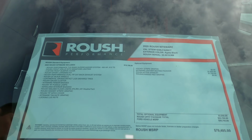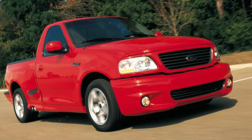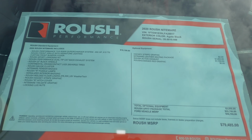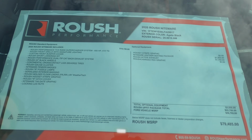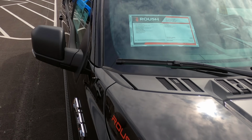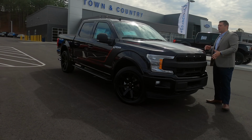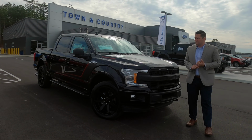I think this is one of the very first trucks that has got me excited as the Lightning did way back in the day, because you've got the full warranty with a 3-year 36,000 mile bumper to bumper warranty, a 3-year 36,000 mile powertrain warranty, and as you can see, everything else that's included on the truck itself, and with the actual serial number. It's been a long time since I've been this excited about a 2-wheel drive truck, and I hope you enjoyed this thorough video that showcases the new Roush Nitemare. I've thoroughly enjoyed studying up on it and actually driving it. It's been an unbelievable ride.